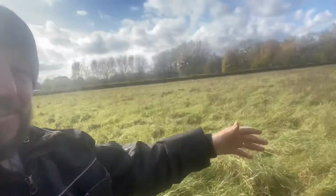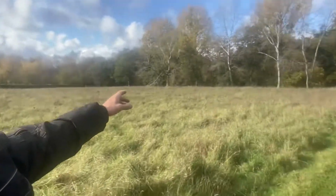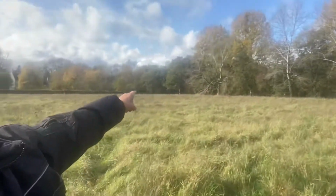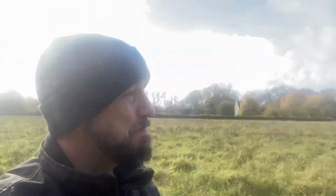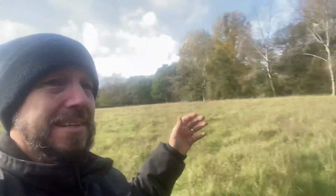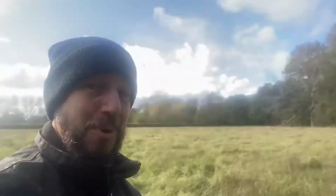So we just come through this wildflower meadow, and then at the far end of it you can see the row of trees there. Well, that's the line of the river where we get crayfish. And just behind this hedge is the orchard that we're walking towards.